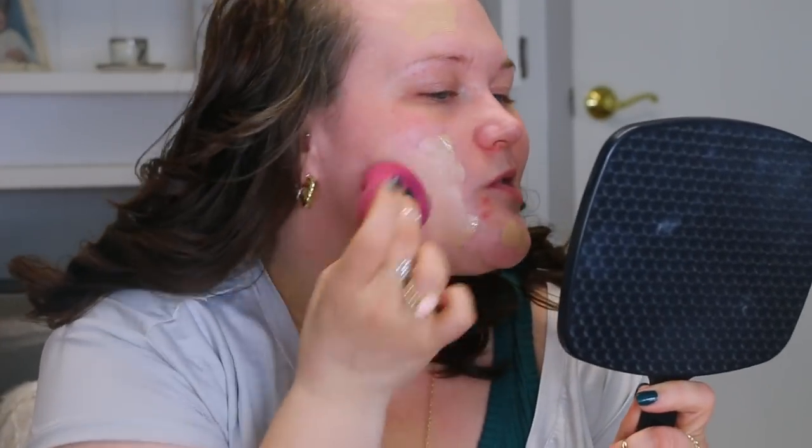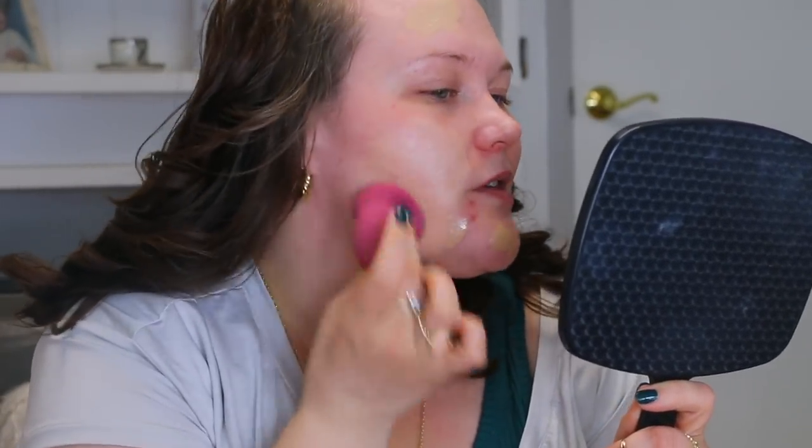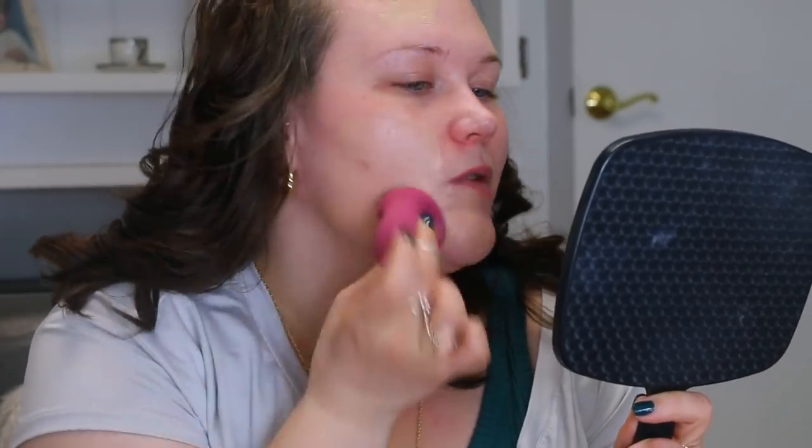Okay. So I have some on my face right here, and obviously the color is not mine, I don't think. But we're going to make it work. We're just going to blend it out with concealer and shape out the face. It's okay. If you're new here, we do this often because I never pick the right shade. So I'm just going to start off by blending it in with a sponge and seeing what kind of a build we can get.